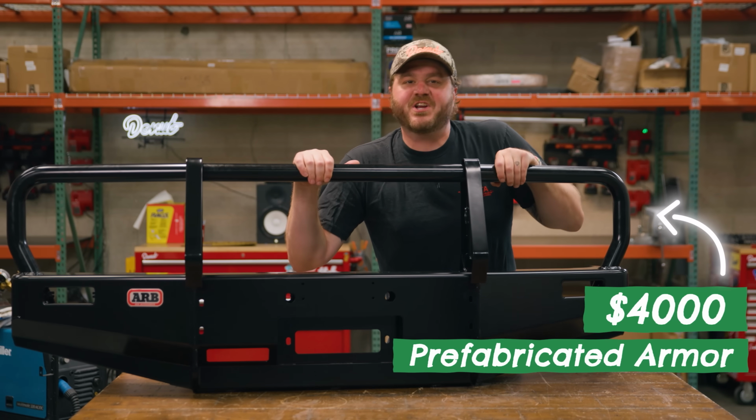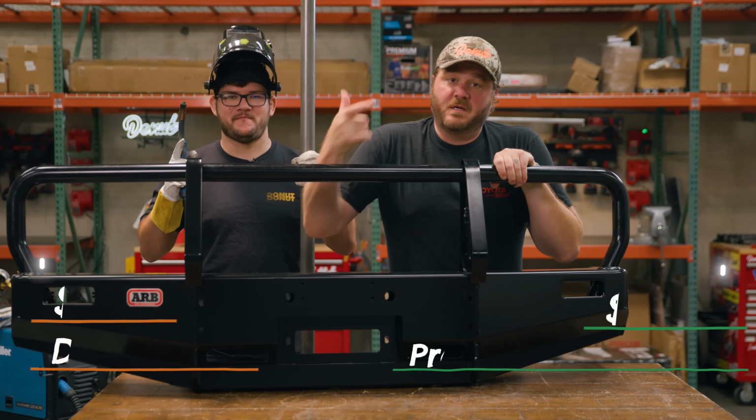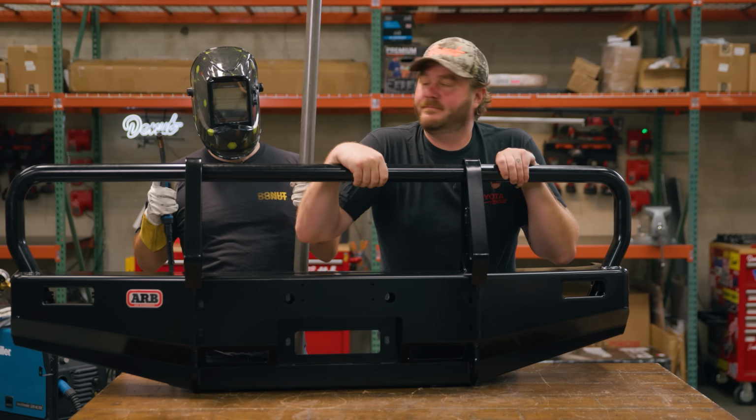$4,000 prefabricated armor versus $800 do-it-yourself armor. Does more expensive mean more better? Let's find out. Ow.